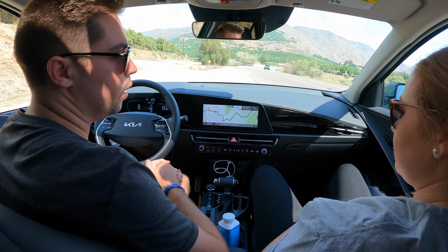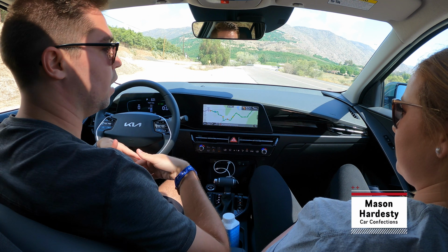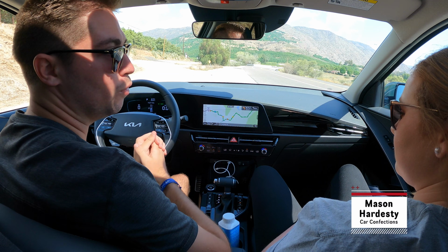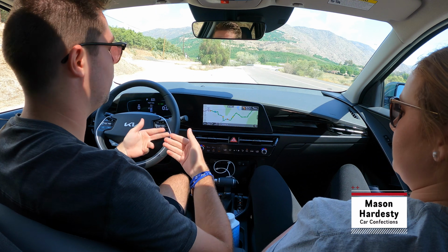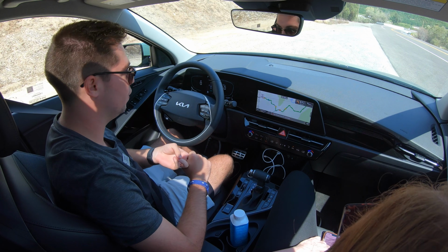Well, hey guys, here we are in the Kia Niro Hybrid, and we're about to take it for a spin. Obviously, I think this will be the most popular version of the new Niro, although there are different versions, the plug-in hybrid as well as the full EV version available.